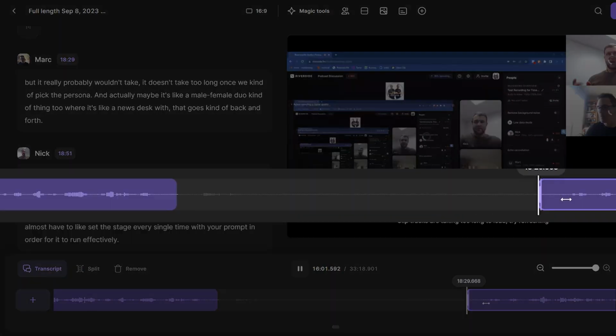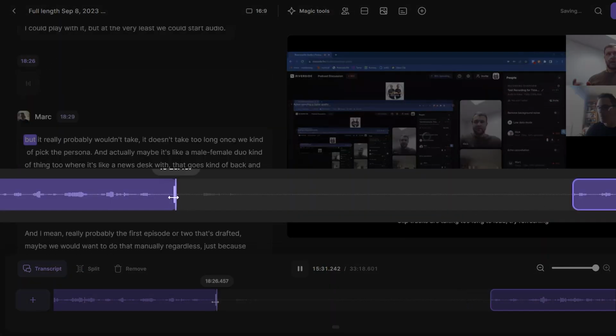Now, the big benefit with Timebolt over any of these other text-based editors like Descript or what we had just mentioned in Adobe Podcast, Timebolt actually edits your content based on the waveforms or the audio inside the file. I've noticed with text-based editors like Descript, when you cut words out, it leaves too much of a buffer between the words, which kind of makes for an awkward silence and unnatural speech pattern. Now, that means in a lot of cases, you're going back and you're cleaning up the audio file just to make it sound more natural.